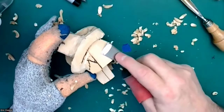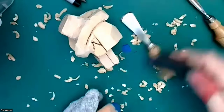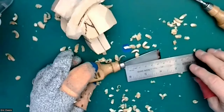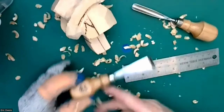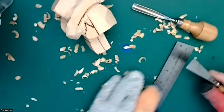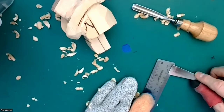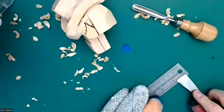Eric? Yeah. What's the length on that tool, if you don't mind checking? Length on this tool is... No, I mean for the width, I guess. Width, sorry. How many inches? Yeah. The width is about 2 centimeters. Okay. 20 millimeters. But you probably want that in American. I'm going to say it's about a 3/4. Okay, thanks.